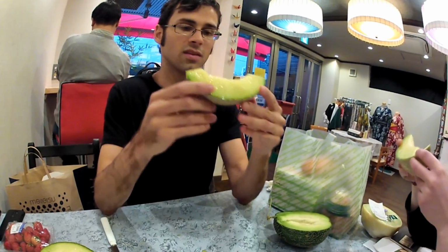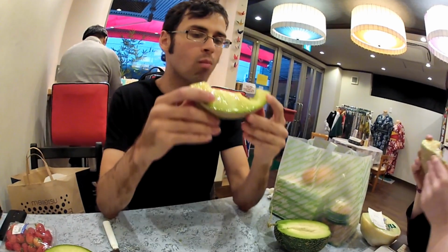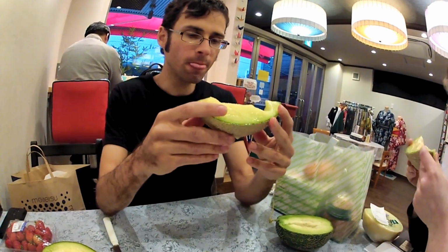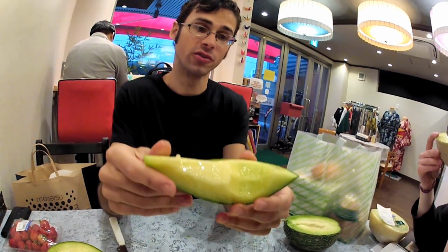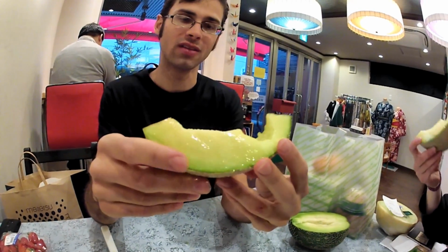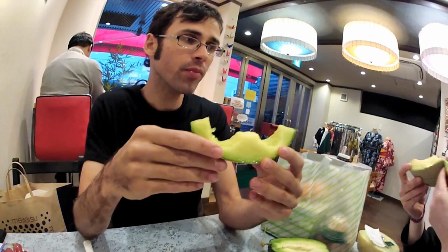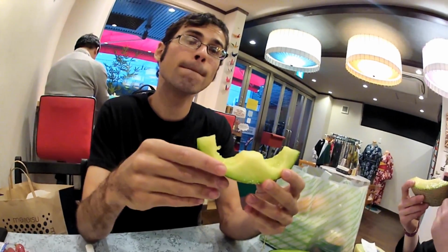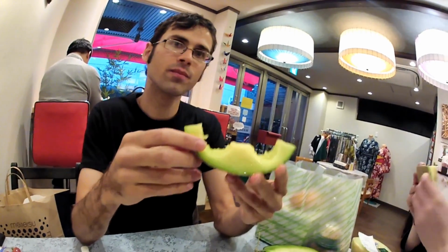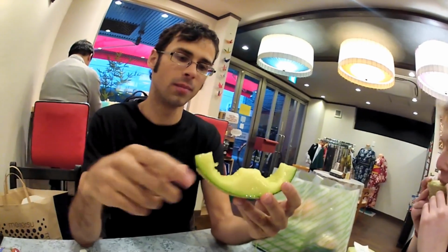Oh my god. Smells really good. Oh my god. That is super juicy. I think if you waited any longer for this thing, it would just be liquid on the inside. There'd be no flesh at all. And yet it still feels meatier than the other one. Meatier? Yeah, there's still more substance to it. It's dense. When you bite into it, it's really toothsome.